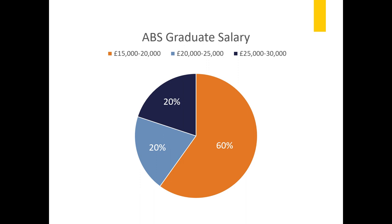But if we're looking at our graduate salaries at this particular point, some 60% of our students pick up jobs paying £20,000, £22,000, 25 to maybe 26, and a further 20% into £30,000. So when you have a look at our graduate salaries, our students actually come out and earn what somebody in the mid-20s would potentially earn, and that will be within 6 months of leaving the university. So we're well ahead on making sure that our students gain the best possible employment and salaries.